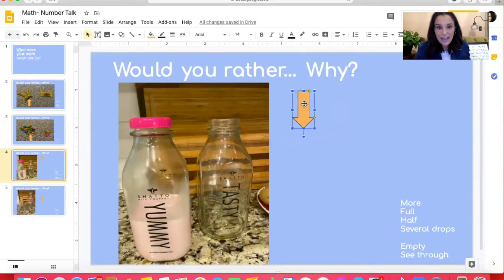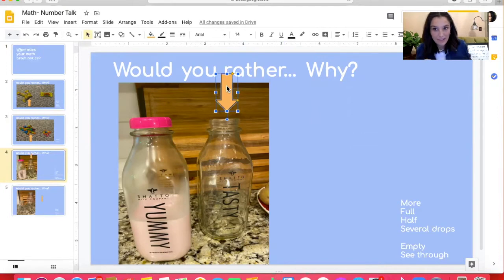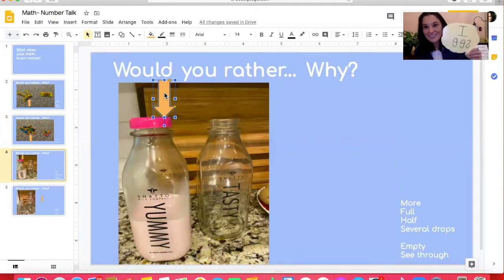Would you rather have this bottle of strawberry milk or have this bottle of strawberry milk? I know your math brain is noticing something. What do you see?